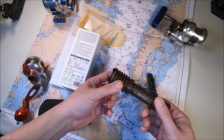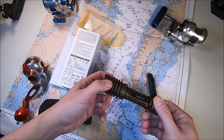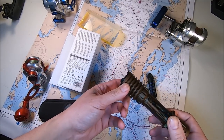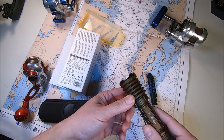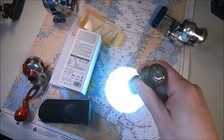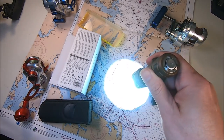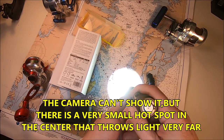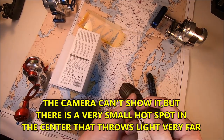Got a great heat sink around here because it does get hot. It's 2250 lumens. That's 90,000 candela. That means it's extremely intense. The higher the candela, the better it is for nighttime navigation because it's a super tight beam. See how tight that is? I mean, that's fantastic. I know it's hard to see with a camera, but it's a very tight beam. Shines very far. Great for nighttime navigation.